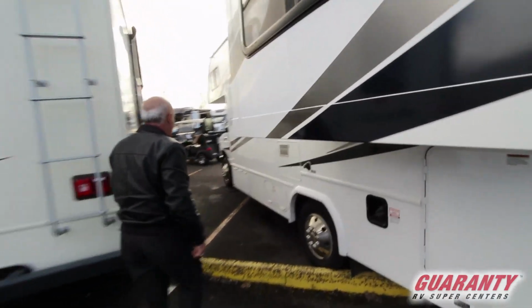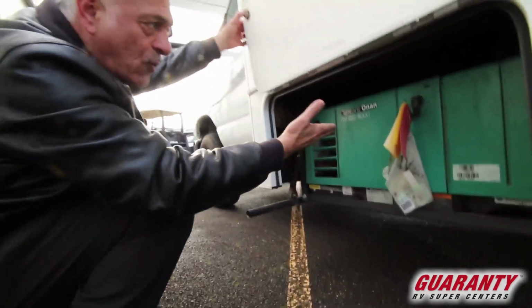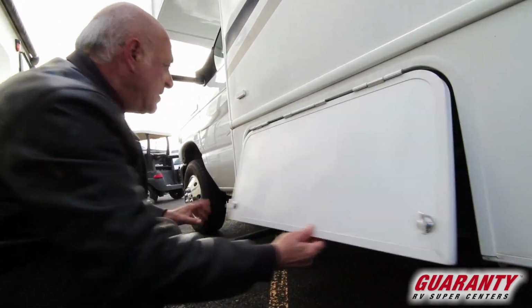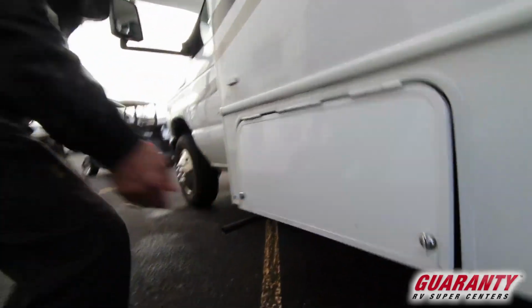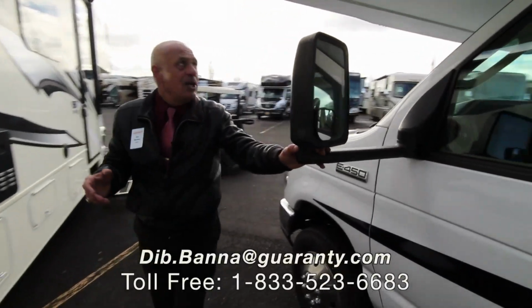As we come through here, of course we have the gen, this piping right here. Let's check this out and see what's going on. It's a 4,000 watts, pretty big size for a small coach, and of course it's probably the best right there on it. Made by Cummins. Good stuff. A cargo, of course, mirrors right here, so you can see around. Really nice coach.